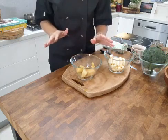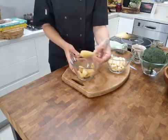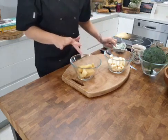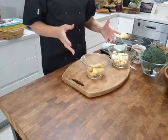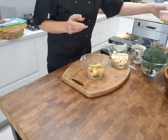Like, seriously, trust me, do not peel your ginger. Mine's already been peeled because it's frozen, but I've just defrosted it. And if you want to make sure that you've got these containers always ready to go, this is how you do it.